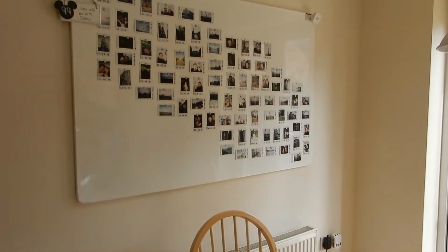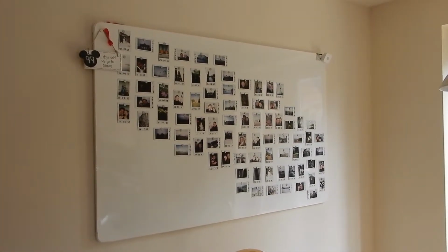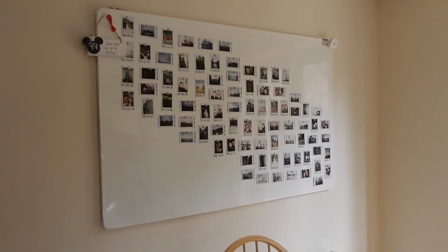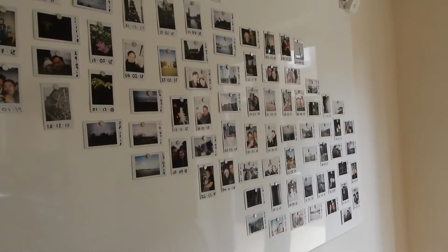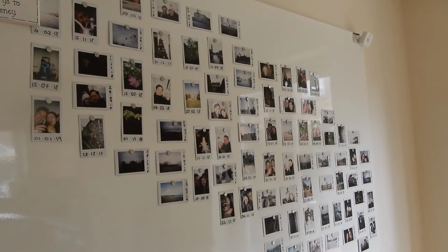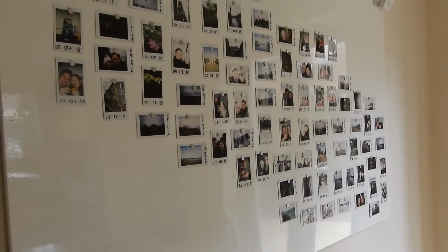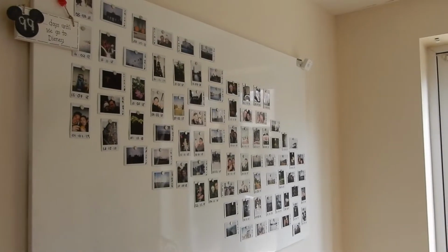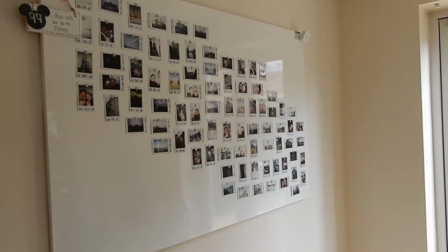Moving on to one of my favourite things, not just in this room, in this entire house, and that is this whiteboard, which we have covered in Polaroids that we've taken over the last couple of years. This big whiteboard is from IKEA. It's quite a struggle putting this whiteboard up. We're not allowed to drill holes into the walls, and a whiteboard this size would need some pretty deep holes anyway. So we have stuck that up with about 20 command strips, and it was a pretty big mission trying to get it up. It's been a year and it hasn't come down yet.